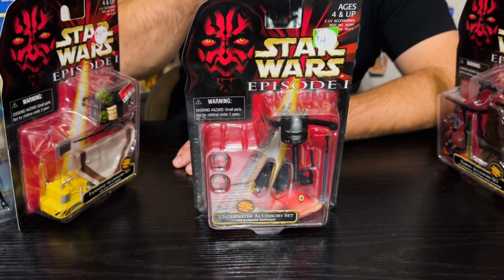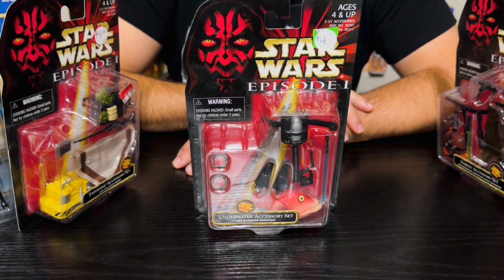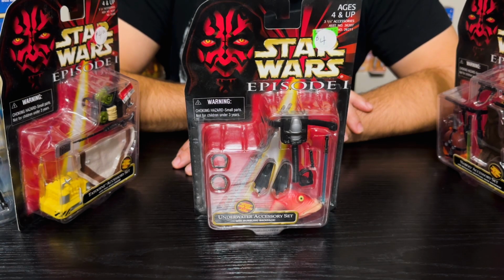I mean, we got 8. That is insane. We only ever had 1 before that. I don't believe there were any in the Power of the Force line. I mean, this is kind of an extension of the Power of the Force line. Essentially, it was still Kenner.